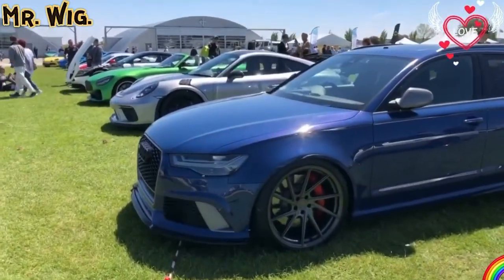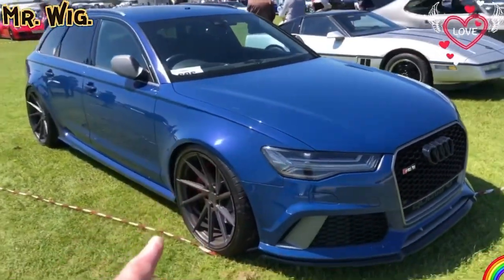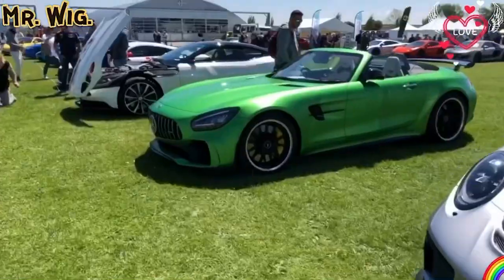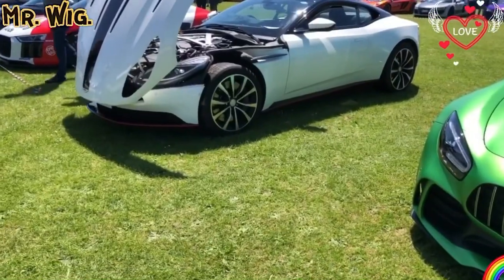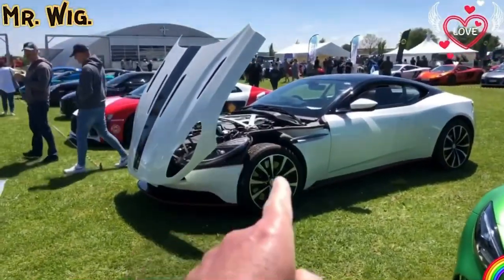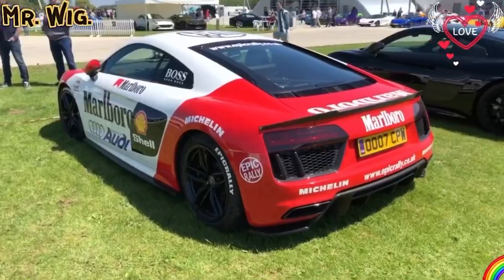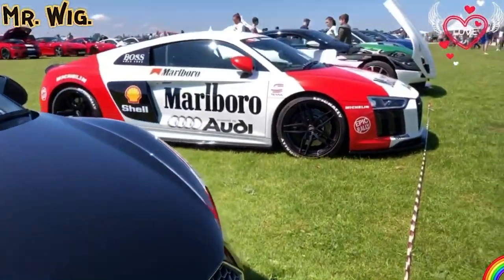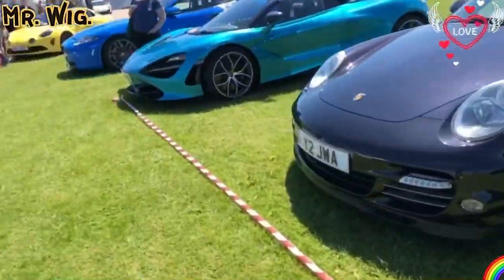Incredible, nice Audi RS6. What a fast estate. This is a very intimidating car on the road, I can tell you guys. It's the 997 GT3 RS, AMG GTR, really cool car, beautiful. We got here an Aston Martin, look at that, the way the bonnet opens, forward rather than to the back. Some Audi R8 in Marlboro colors. Really cool cars here, absolutely stunning.